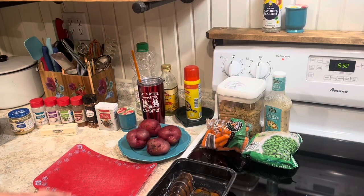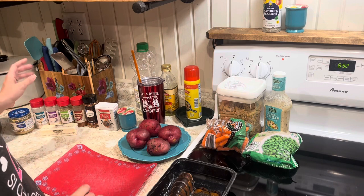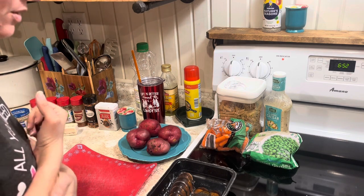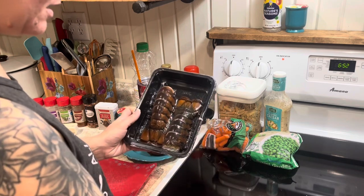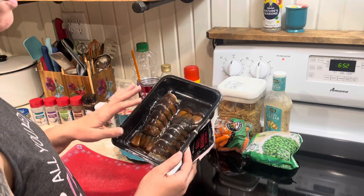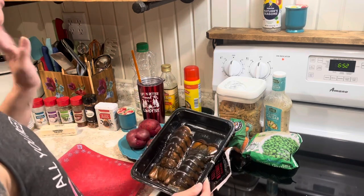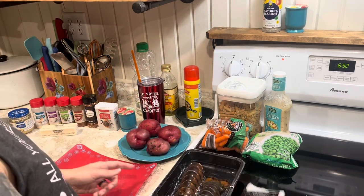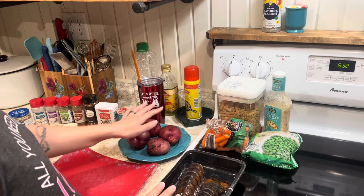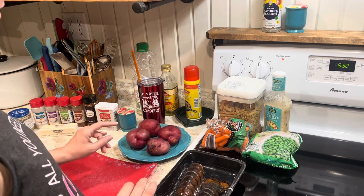Hey y'all, happy Tuesday. Today is my husband and I's wedding anniversary. So we are making some of these cold water lobster tails for supper. I've never cooked this before. We're experimenting here, y'all. Experimenting in the Instant Pot. That's what I do best. So I'm going to try to cook the lobster with some potatoes in the Instant Pot.